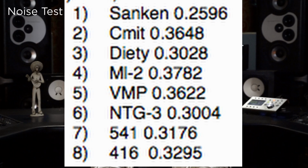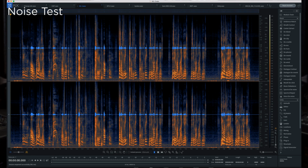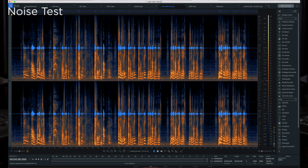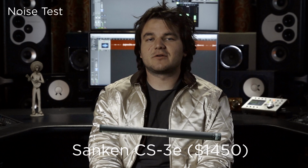For the noise test, my first choice would be the Sanken CS-3e. It measured in at the lowest noise floor from the results that we conducted in RX7. We took a sample of about 5 minutes from the whole microphone test on each thing, and we tested out the ratio of noise to signal, and the Sanken CS-3e produced the lowest noise. It also had the least amount of high end in the noise that it produced.